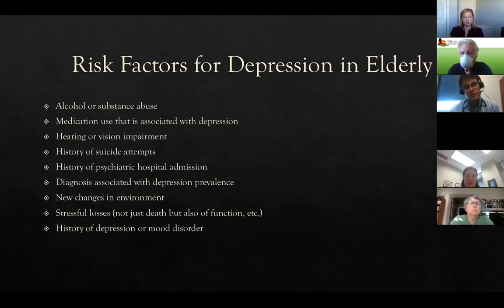Certainly a change to environment, stressful losses, loss of function. So if you just had a big stroke, that sometimes will cause you to have some bit of concern and be something that makes you feel like you've lost something that you hadn't lost before. And so a loss can lead to depression. And then of course, history of depression or mood disorder also increases the risk for depression. You can move on.